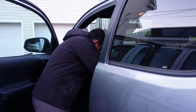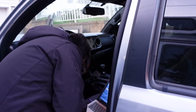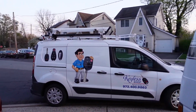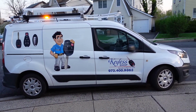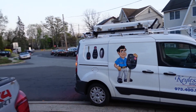So this car does have passive entry. So what system are you using? This is keyless hot wire. All right. So he's pretty well equipped, this man. He's got a nice truck. There's his information. If you're in New Jersey, he comes to you. Keyless Shop, 973-400-9863. He's got every key you need.